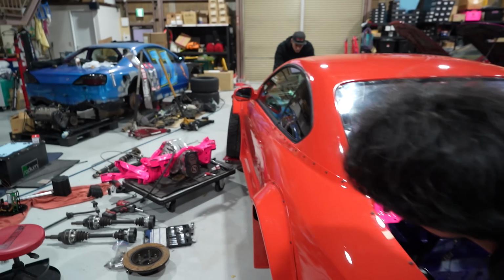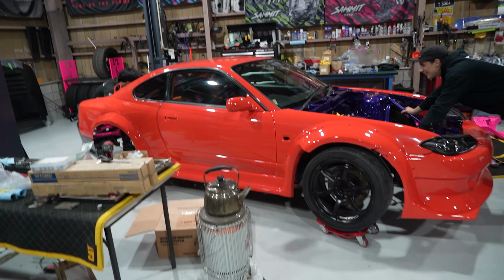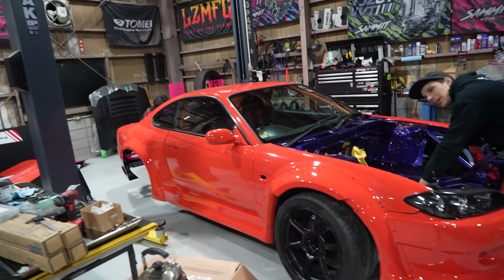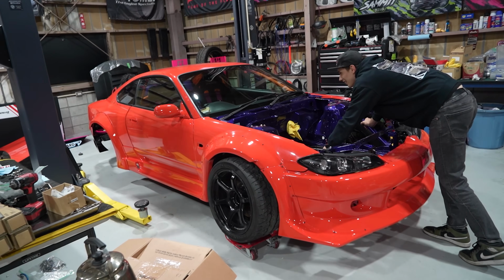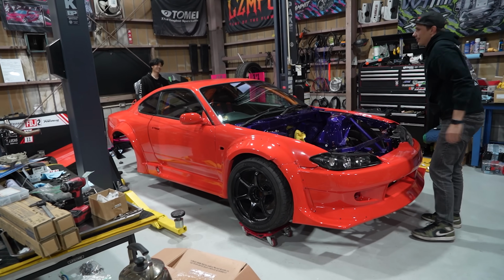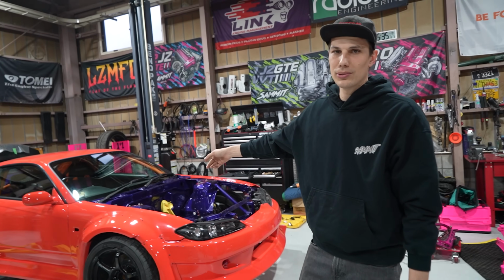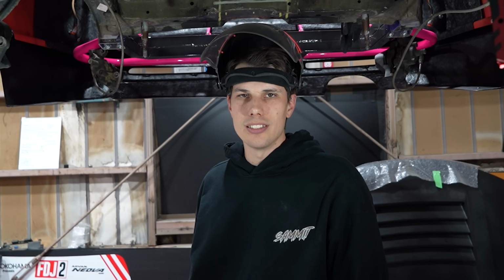Whoa. Whoa. Nice. Why did I wait so long to get a set going? Rob gave these to me. He gifted them. Absolute mad lad. Saved my life, man. Especially if you know what it's like trying to push one of these with a spooled diff. Good luck. It's time to do some cutting.